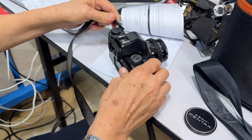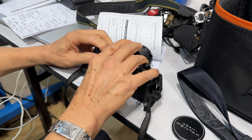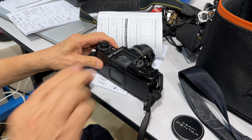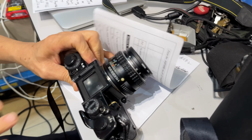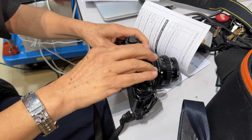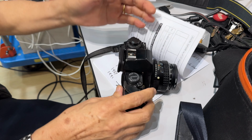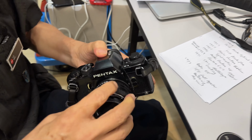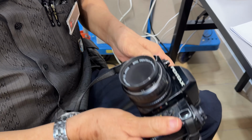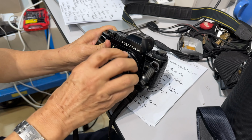Was this an expensive camera? No, it costs less than Nikon. And also like Nikon, you can take out the finder. You can change the focusing screen. And they have a very elaborate system of changeable finders, action finder, waist level finder. So for a top line camera, this was the most compact. So you got the LX.